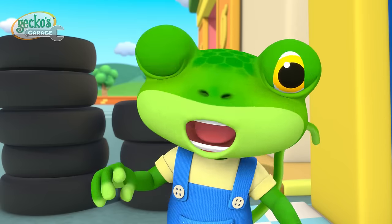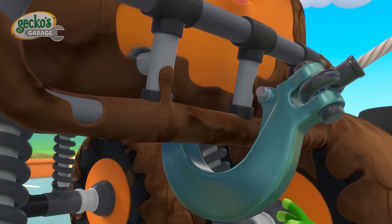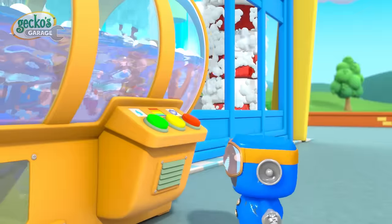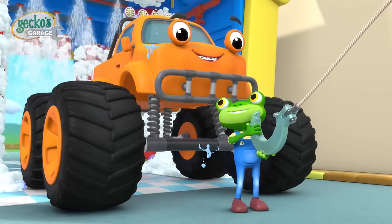Oh, don't worry, Molly. We'll tow Max through the car wash with Tilly's help. Go, go, Tilly Tow Truck! Maximum power for Muddy Max! There you go, Max. All clean.